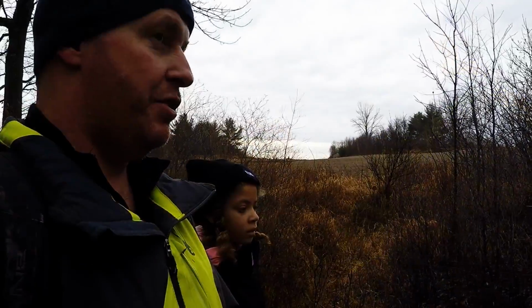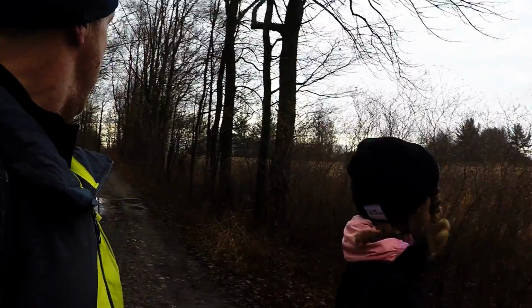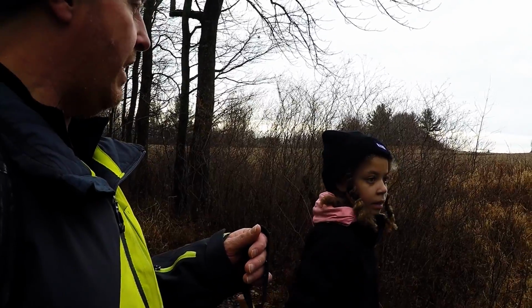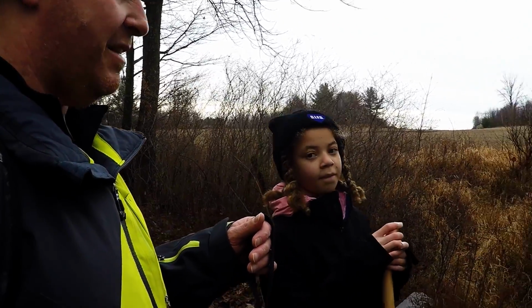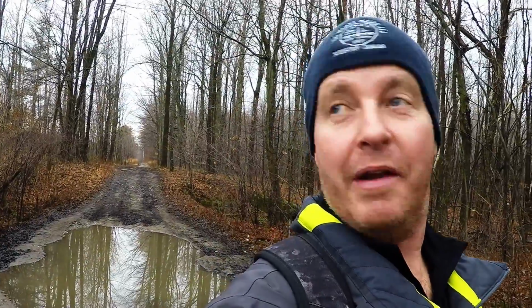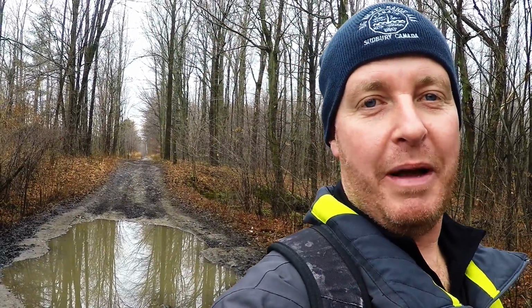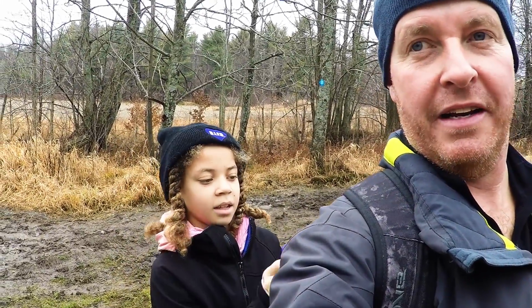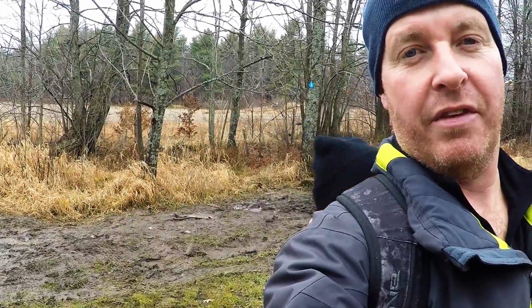So Ava and I have just left the Farmer's Road. Well, it's probably still the Farmer's Road, but we're getting into what looks to be more like the trail. Let's turn around this way, Ava, and we can show people which way we're going. So we're going back that way, towards Blue Mountain. So Ava and I are now, I think, leaving the private property and entering the park itself, Charleston Lake Provincial Park.